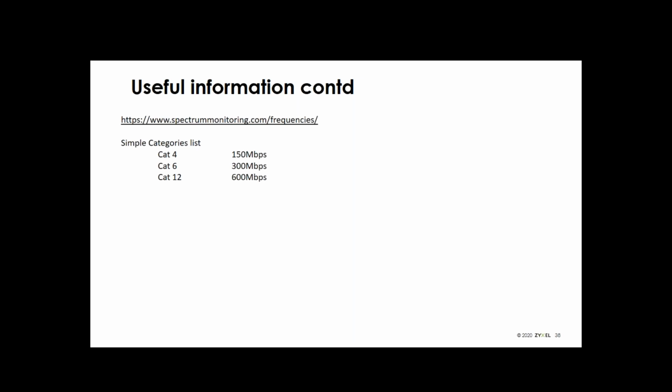And just to remind myself of what the categories were: a category 4 device, which is the 7240, you're talking about 150 meg download, which is the maximum. Category 6 is 300, category 12 is 600. These are obviously best cases, and don't forget that the base station itself has to support LTE Advanced. Some people display it on their phones as LTE plus, a little plus symbol. If you've got an LTE plus or an LTE-A symbol, that means you've got an advanced LTE connection.